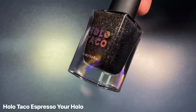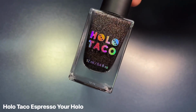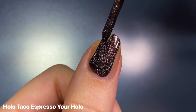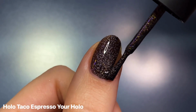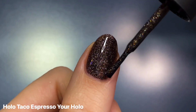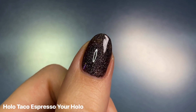And last but certainly not least, I have Holo Taco's Espresso Your Holo, which is another recently released shade from their Holo Barista bundle. So even though this one is obviously more reminiscent of espresso, I definitely was thinking of it in a dark chocolate kind of sense. It is just so deep and rich and luxurious. I just love it so, so much.